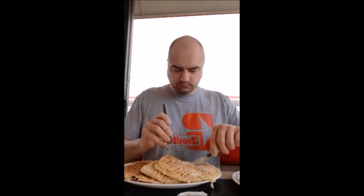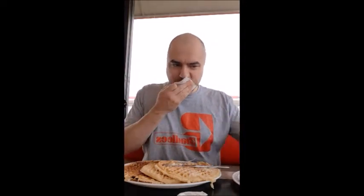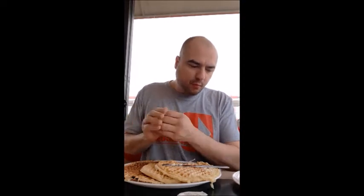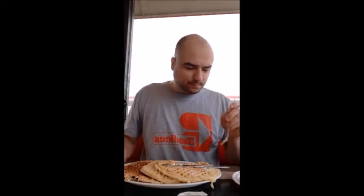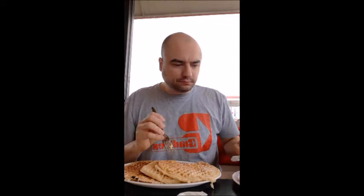If everybody started every day with a Waffle House waffle, there would be no war. Look at that beautiful butter. Toast is already buttered, so that works. Jimmy Dean sausage. Never fails to satisfy.